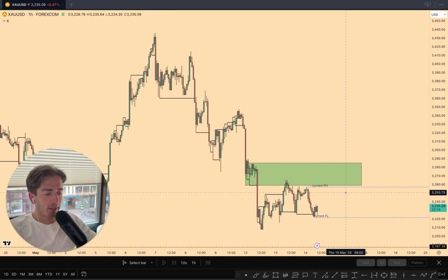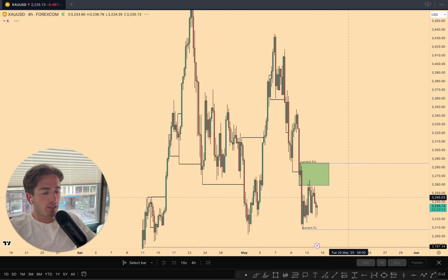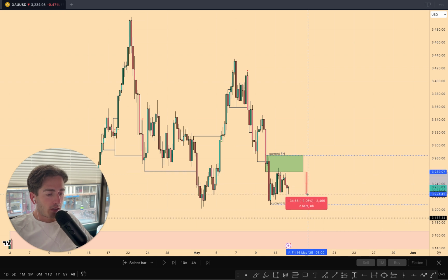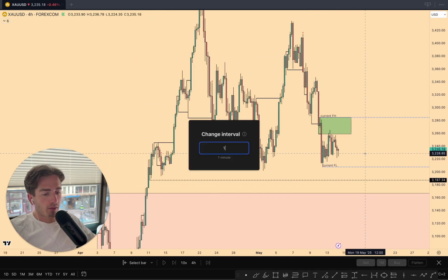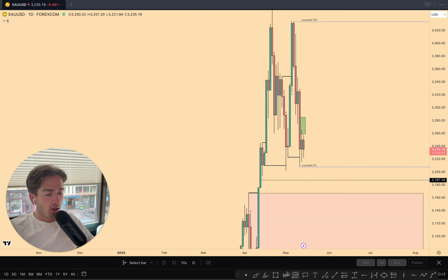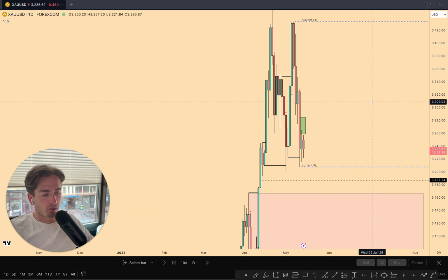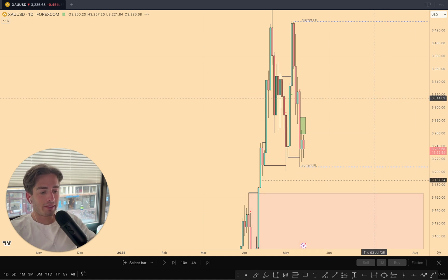Gold itself has been consolidating. It did react beautifully to the overall 4-hour order flow, as we mentioned. So if you did get into a short, you could have been up quite some pips. But overall, what we're looking for still is that further downside push. We have 3 beautiful equal lows, so I'm only interested in gold shorts for now and looking for those lows to be taken out.